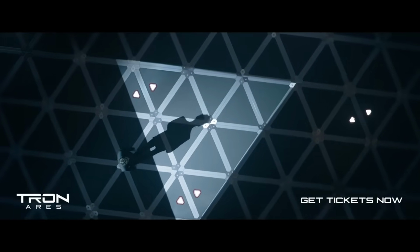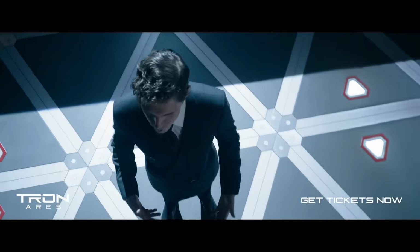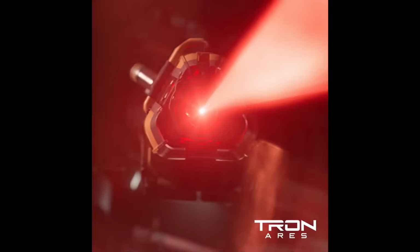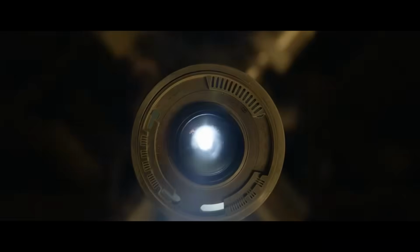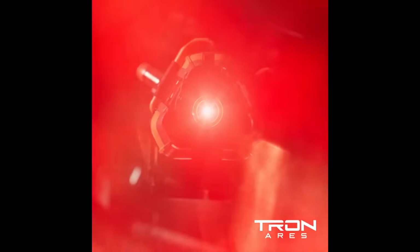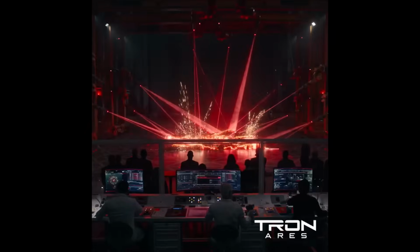Let's move on from Encom over to Dillinger Systems, as we gotta focus on the digitizing laser. As you can see, it's red and quite different from the 82 and Legacy versions. You can actually hear the sound effects fully as it essentially 3D prints the dart as Ares comes down from.